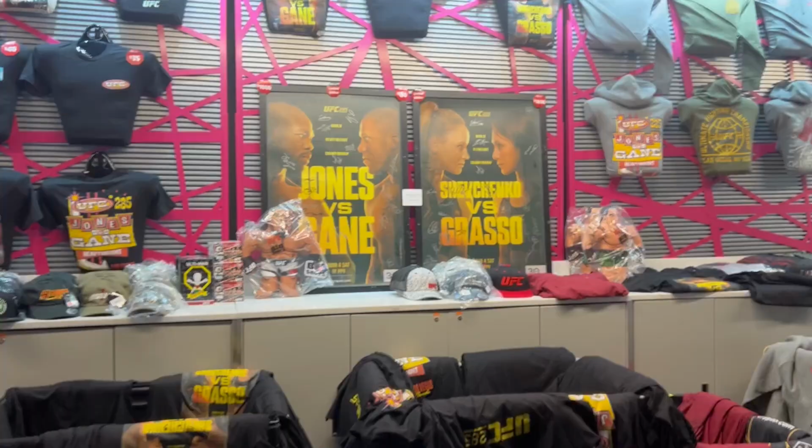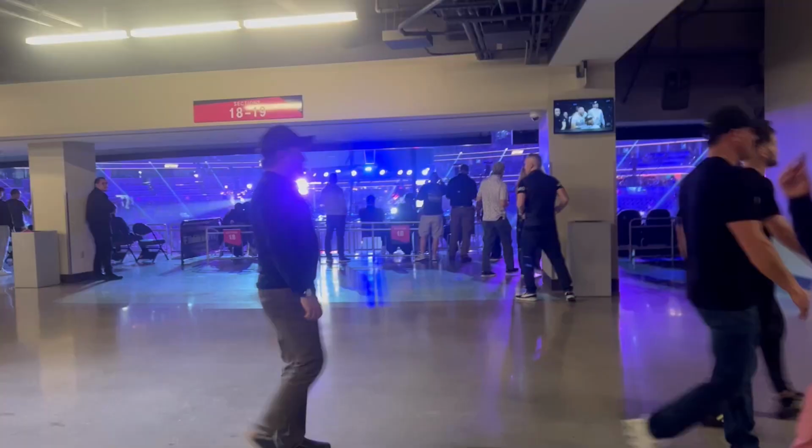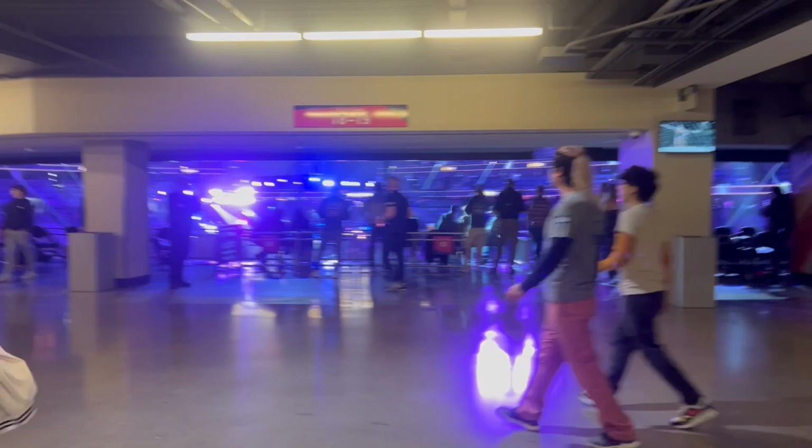Here's some UFC posters, $1,000 each. Pretty hefty, but it does have everyone's signatures. Open layout, which I really like, made it really easy to get in and out of your section to go get food or use the restroom.